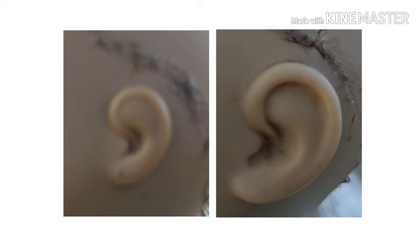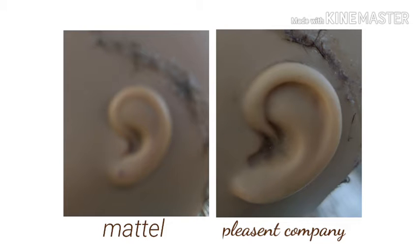Now, this difference is not as noticeable, but if you check a true Pleasant Company American Girl doll's ears next to a real Mattel American Girl doll, the ears on the Pleasant Company doll will actually be a little bit bigger than the newer dolls. I'm not sure why they decided to downsize on the ears, and it's not just because of the face molds. I've seen it on other Pleasant Company marked dolls as well.